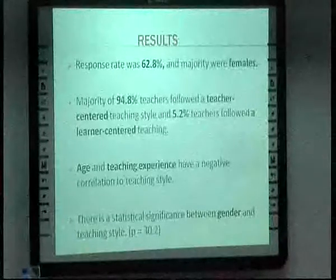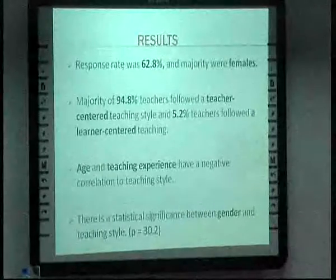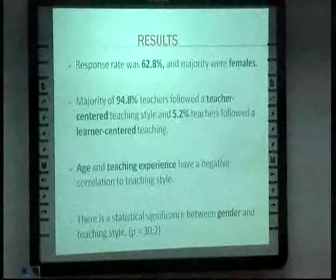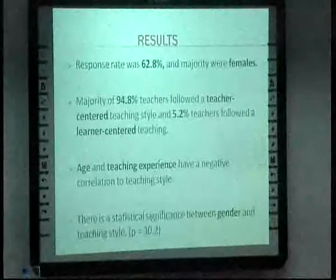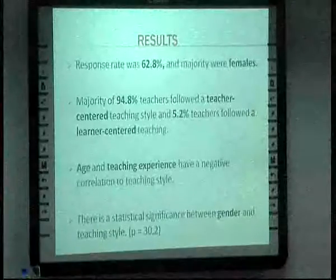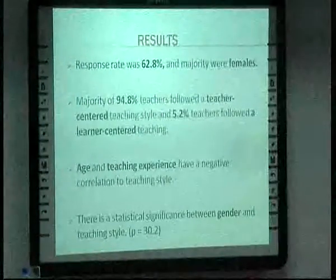And there was also a statistically significant difference of teaching styles based on gender, with female teachers preferring a more student-centered approach than the male teachers. This might be due to the fact that I have a very small sample in the student-centered category. There are just 9 people in that sample. So it is really difficult to interpret this data in a way that it can be generalizable to a larger population with a small sample.